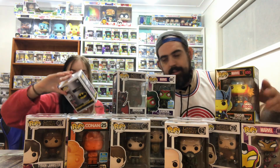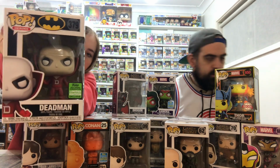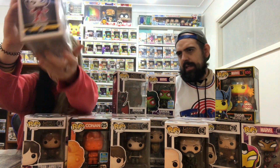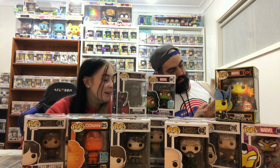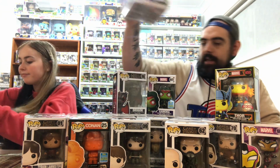Another DC superhero, so we got a Deadman. Deadman, eh? Yeah, I didn't actually see this one before. Oh, it's an ECCC, so it's a recent pop. It's pretty cool. I think we have him, didn't we? I can't remember. I don't remember seeing him. No, but he does look cool. He's got like a maroon pink suit. Yeah. Deadman from Batman. I love Batman. I don't even know who Deadman is.